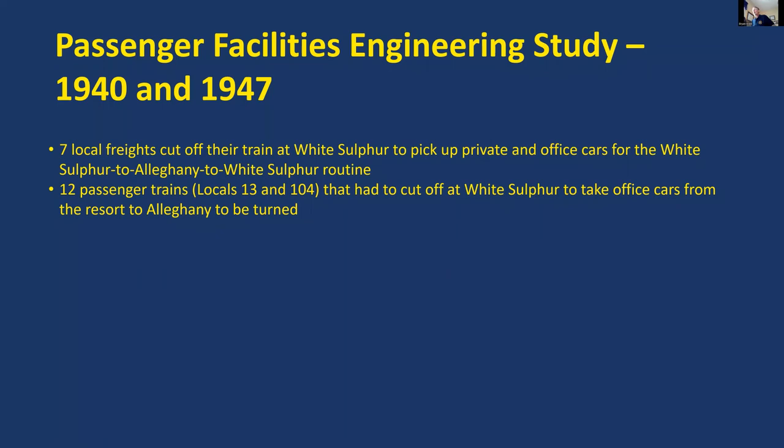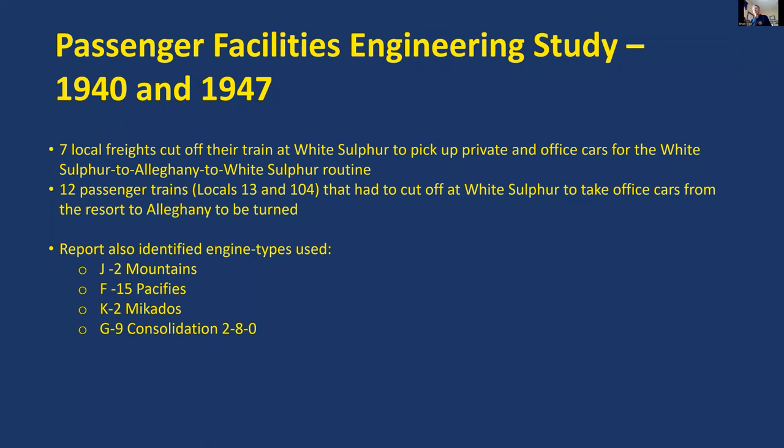Passenger trains 12, those are locals 13 and 104 we mentioned earlier, had to cut off at White Sulphur to take office cars from the resort to Alleghany to be turned. The report also identified the engines that had been used that year. They were J2 Mountains, F-15 Pacifics, K-2 Mikados, and G-9 Consolidations. The only reason I think the Alleghanys, the H-8s, were not on that list is they were a brand new locomotive at that point. That was 248 special moves in 1 year, all related to the passenger operations at White Sulphur Springs.